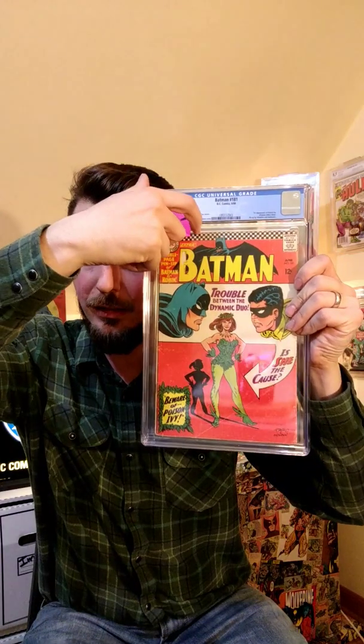So I thought this was going to be a 3.5. I covered it up a little bit here so you guys can just see. I thought it was going to be a 3.5. What did it end up being? Drum roll, please. 4.0. So it came back a little better than I expected it to. 4.0 after the pressing. Great book to have.